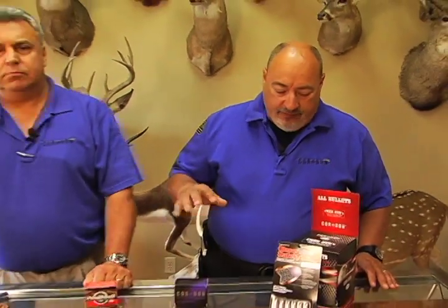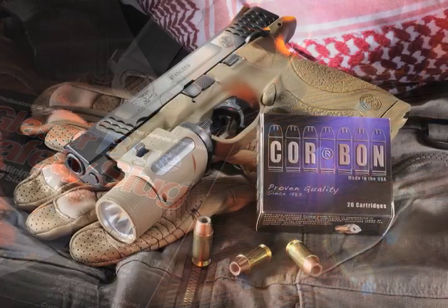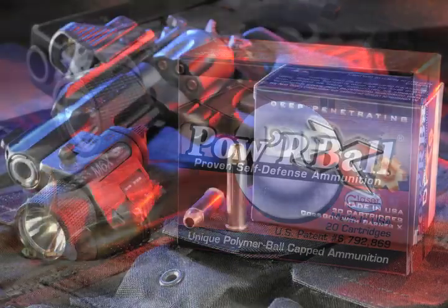Over the years, we get a lot of phone calls and requests over the internet and on our website and calls at our factory saying, hey, what exactly is the difference between your four product lines? As you all know, CORBON and Glaser make four different product lines. We have our Glaser Safety Slug, our conventional jacketed hollow points, our PowerBall ammunition, and our DPX.